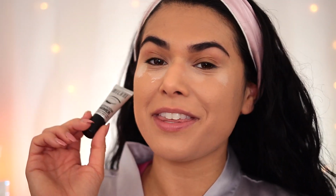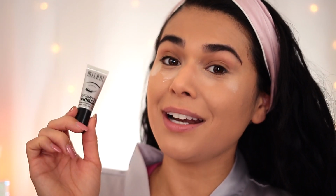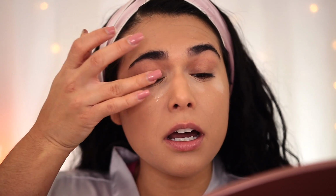So I'm just gonna leave that there to bake because that is the only way to keep concealer out of these lines. I'm gonna prime my eyes with the Milani eyeshadow primer. Milani is double certified. They are both Leaping Bunny and PETA certified cruelty free. You can see both of those labels at the bottom of their website. And they're not completely vegan, but they do have a lot of vegan options, and on their site you can actually filter by vegan makeup.